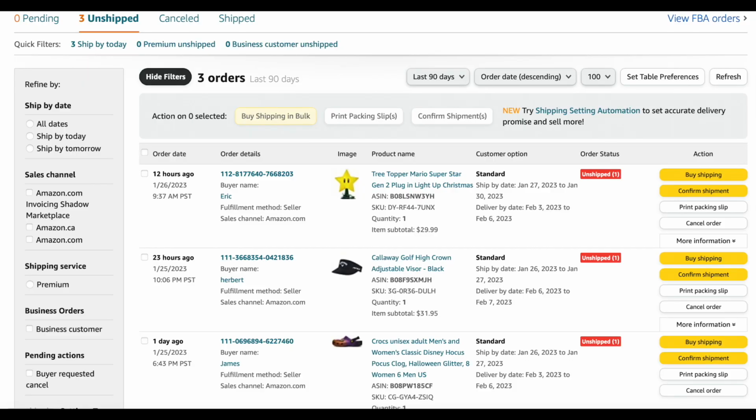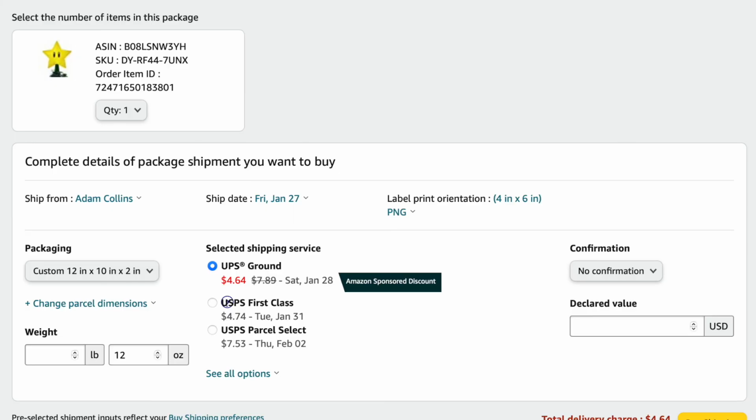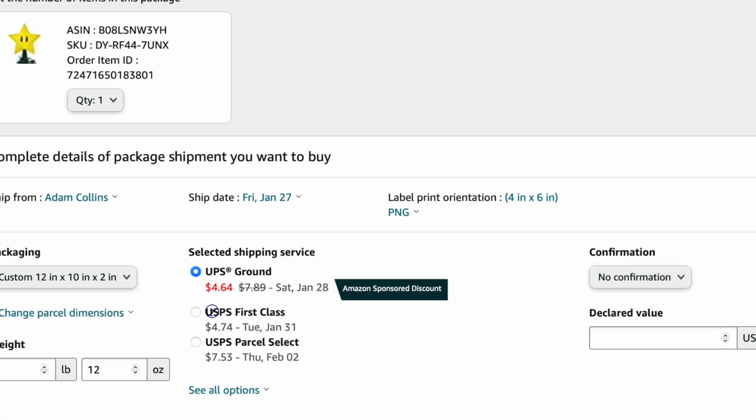Basically, it's just going to ding your phone just like eBay does, and then you can go to manage orders and you can print off shipping labels from there. It is super simple. Amazon has reduced rates, and they even have really cheap shipping rates through UPS. So definitely take advantage of those.